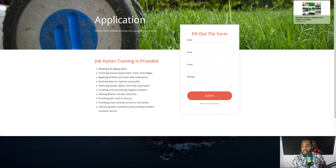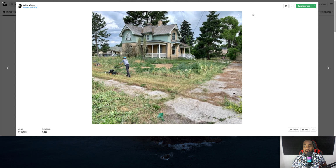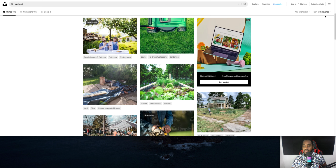Now, another thing you want to do too, if you need images, go over to Unsplash. You can go to Pixabay, etc., and just use free images, and you can download them 100% for free. So this is a good one right here. You can just download this, upload it to Craigslist, have a nice little ad going, saying, hey, we're looking for 2 or 3 workers, or 10 workers, whatever the case may be, and then just go and fill out the application. Simple. That's the entire process.